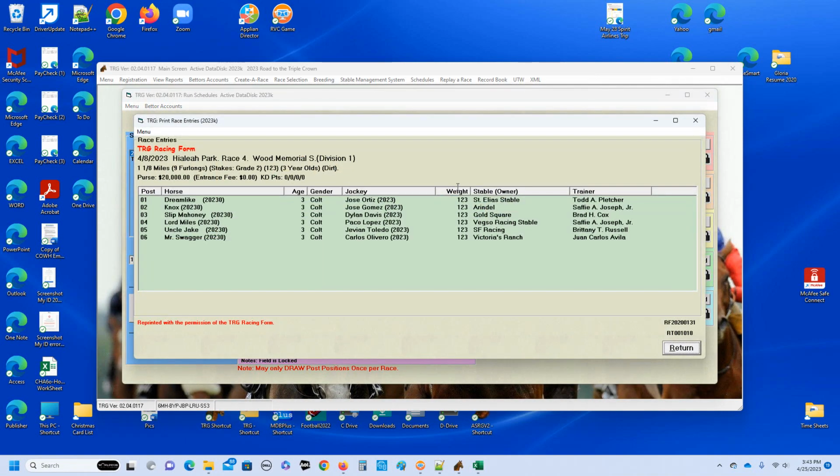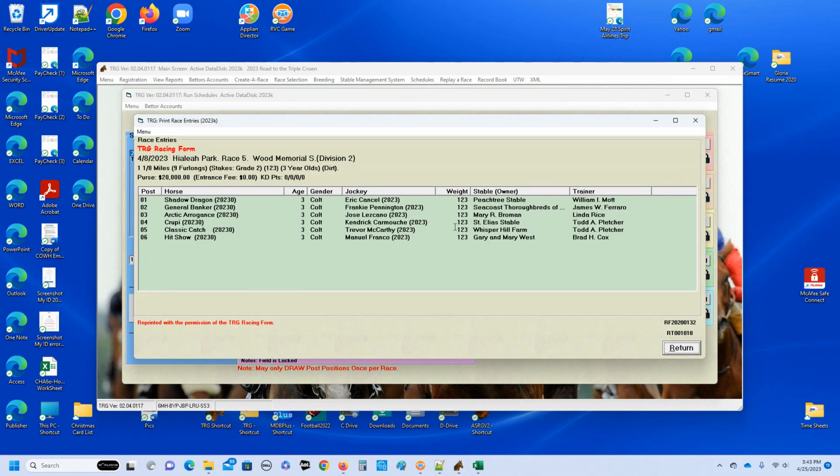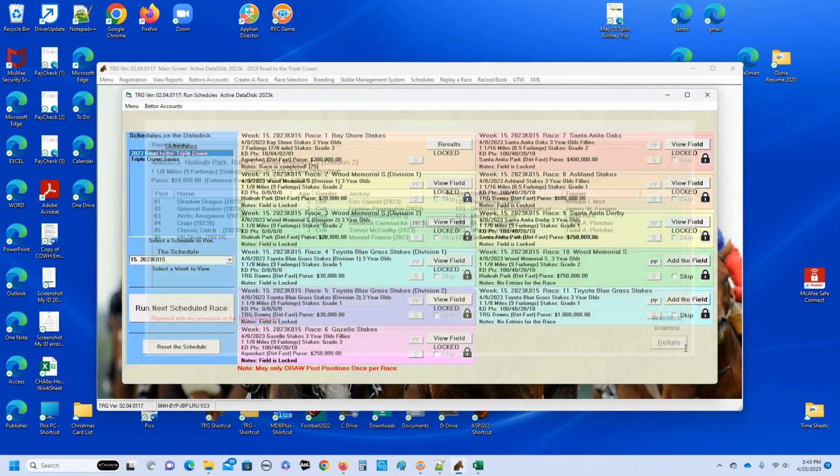Guess we can view the race card. See a couple of horses that we've seen run before. Lauren Miles and Flip Mahoney, running in the second division. And Shallow Dragon, we've seen him before. Hit Show, Crypto, Culture with 2 horses in that race.